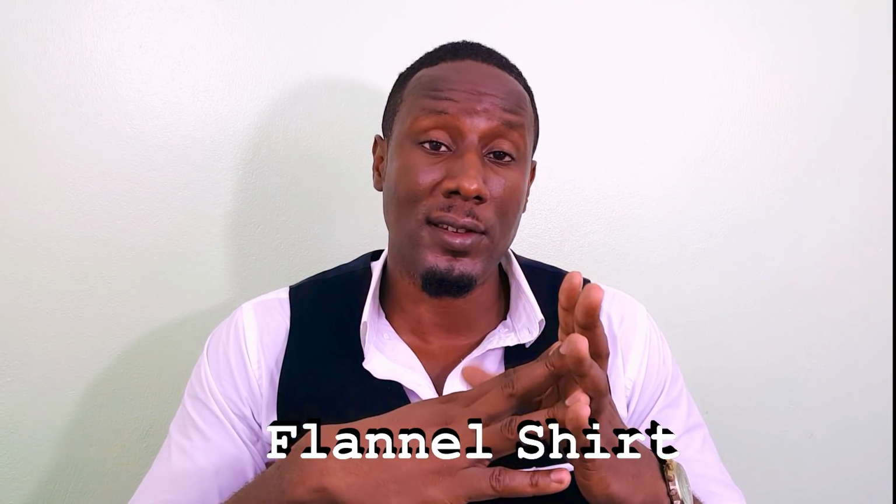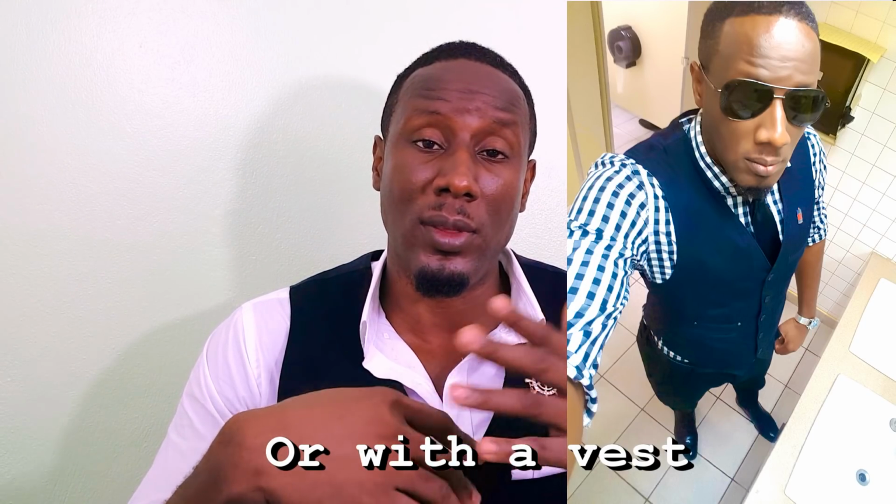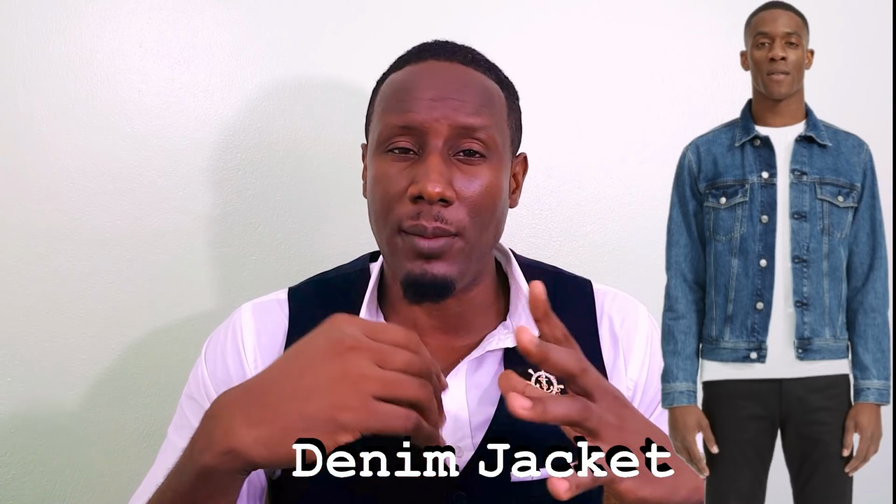Next up is the flannel shirt. Now this can be worn to the office under a jacket with or without a tie, or it can be worn to a casual event with a pair of jeans, thus maintaining our keyword, versatility. Next up we have the denim jacket. Now the denim jacket is right up there with the leather jacket, where it gives that bad boy image.